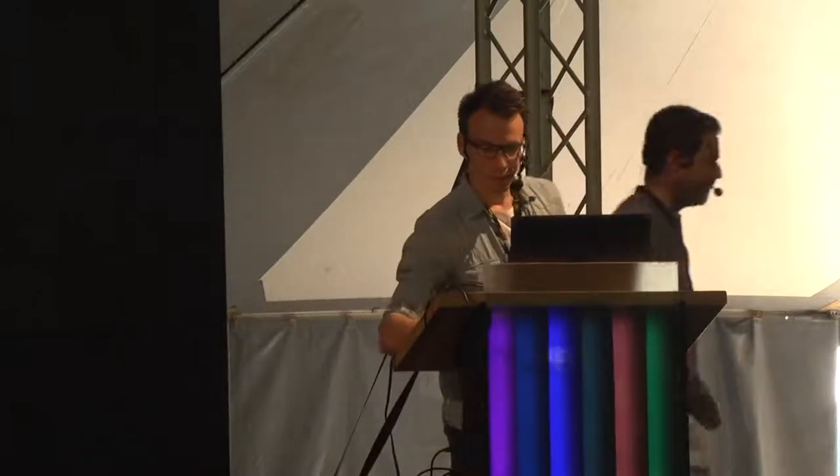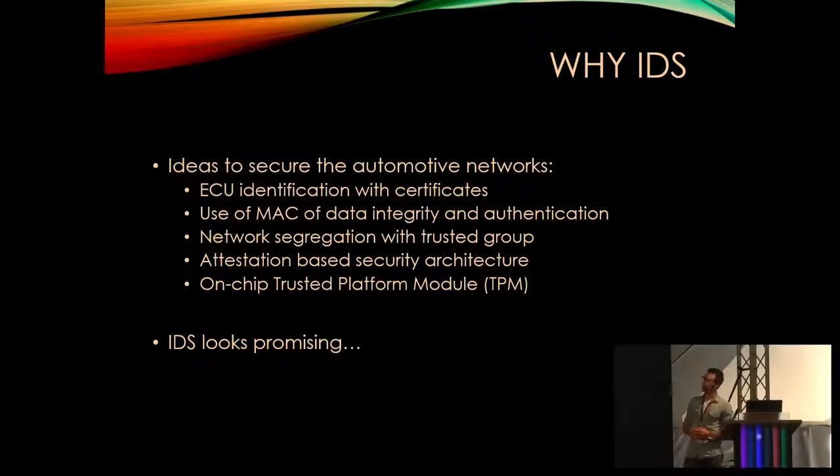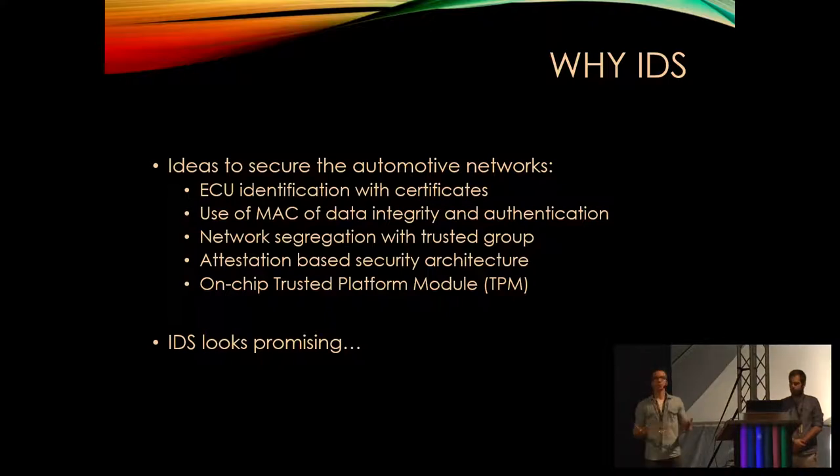Thank you, Alexio. Like Alexio just discussed, we really need some strong security in our in-vehicle network. There have been some papers and research conducted to come up with solutions. For instance, we often hear about ECU identification with certificates, or how we can use a MAC, message authentication code, to make sure that the message we receive on an ECU is coming from the right peer. Most of the time, the problem is related to the underlying protocol specification of the car network protocol that we are using. Like Alexio just discussed, the very short data size, 8 bytes, doesn't give us much room to add security features. So, for instance, adding a MAC to identify the message doesn't work, unfortunately.